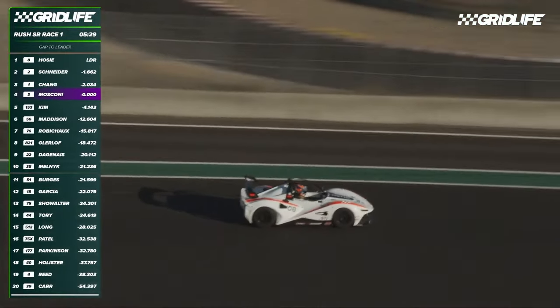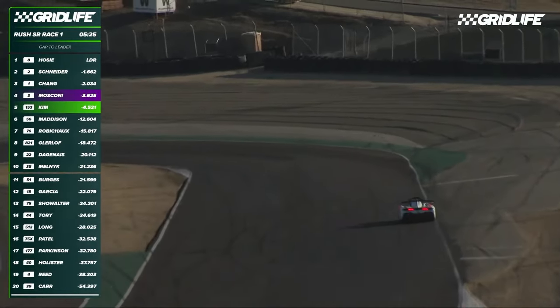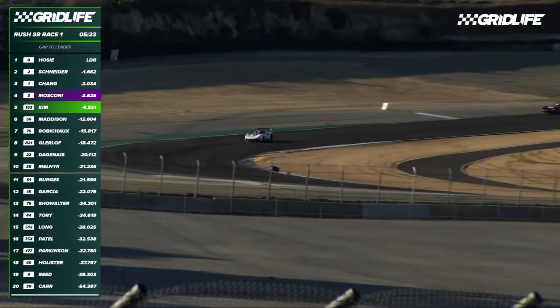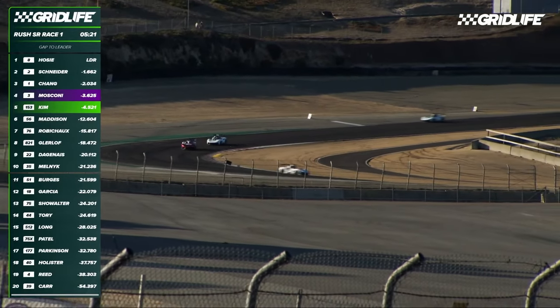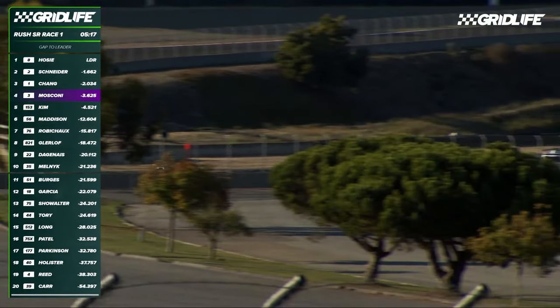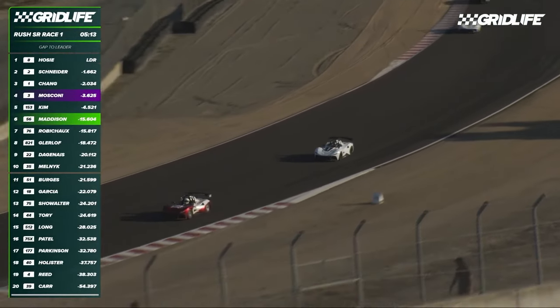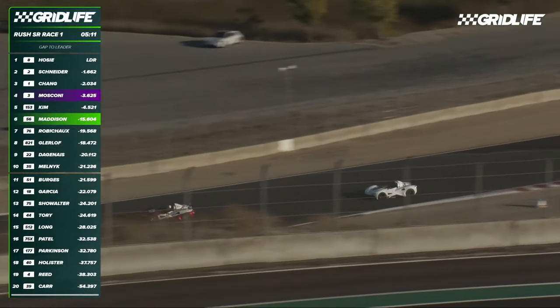But look at that short little wheelbase. You just spin like a top and get going again. Yep. Did a nice job getting going again and didn't stall out the car or anything like that. That would have put him in a much worse position. Yeah, ooh, big lockup again from Kim into the Andretti hairpin. And now the battle resumes with Schneider and Chang here. This one hasn't been hot since the opening lap.